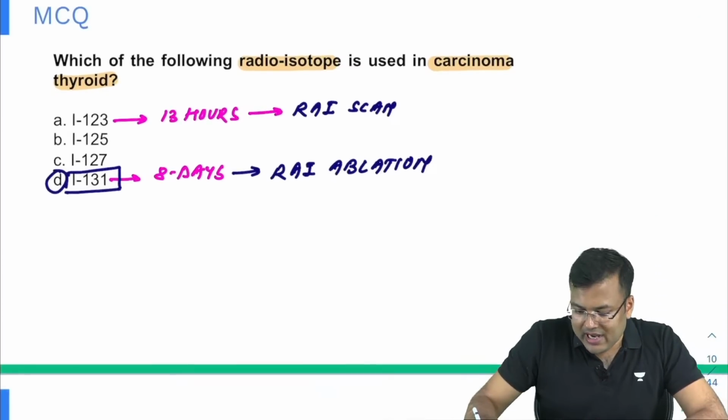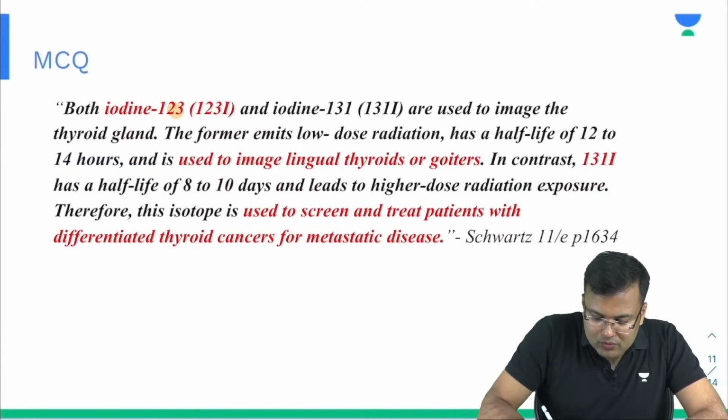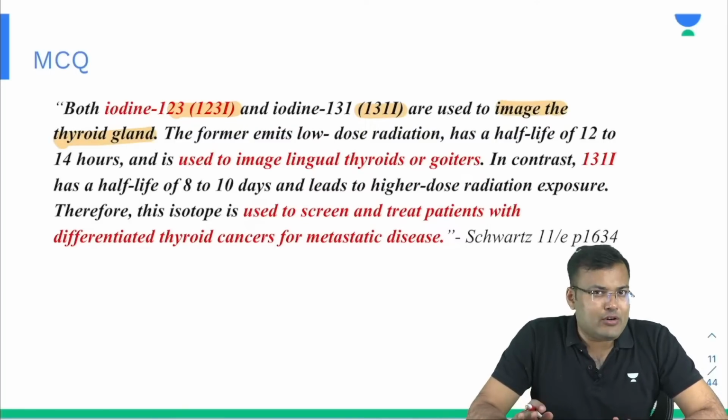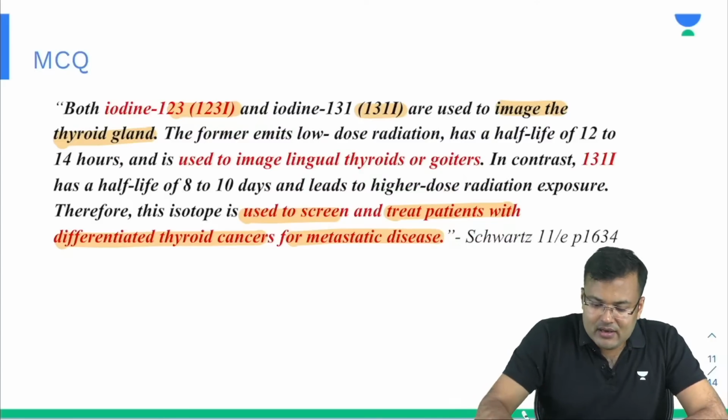We use iodine 131. So here you can see both 123 and 131 are used to image the thyroid gland. We can use both. But iodine 131, since it has a longer half-life, is used for radioactive iodine ablation. Clear? So this iodine 131 is used to screen and treat patients with differentiated thyroid cancer for metastatic disease.